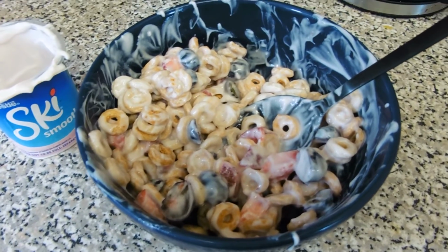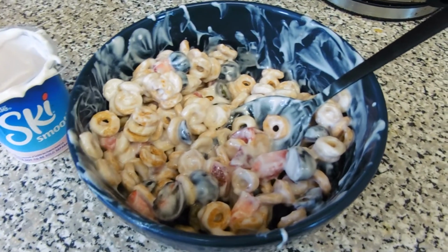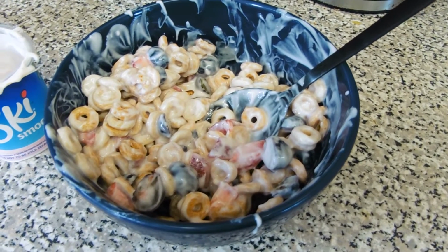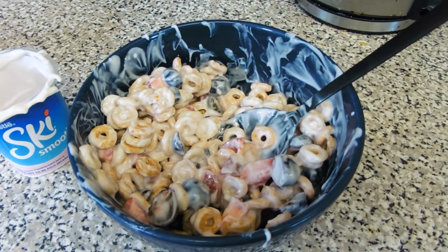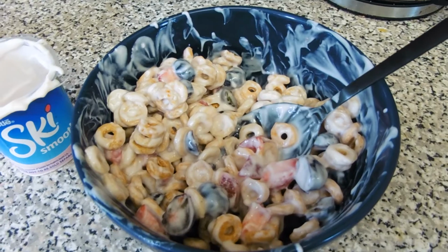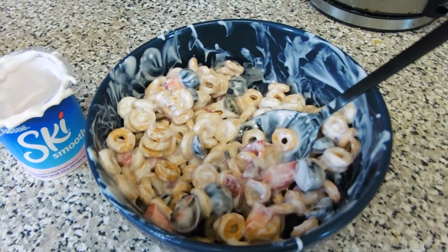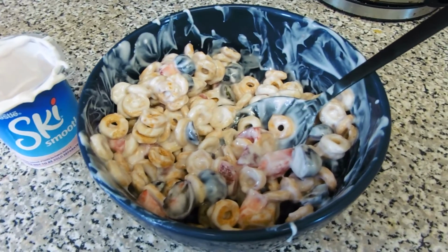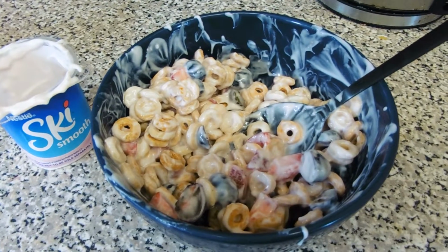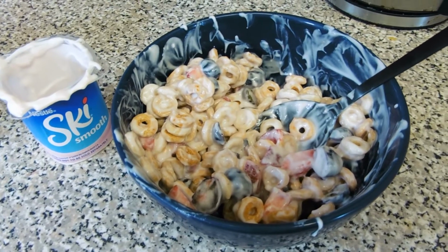So I've got 40 grams of Aldi multigrain hoops, which is 146 calories. 45 grams of blueberries for 31 calories. 34 grams of strawberries for 10 calories. And then I've got one of the Ski Smooth yogurts, and this is the strawberry one. It says 103 on the packaging. I had to amend it on NutriCheck and it's gone to 102, so one calorie off, but every time I amend it, it changes it. So yeah, so that's what it says on NutriCheck.